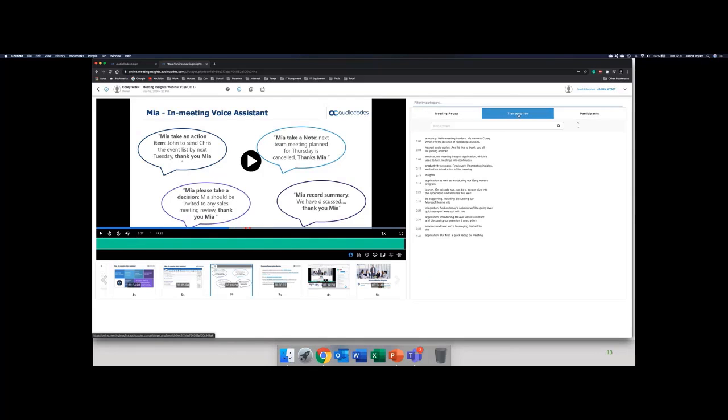but we've also got the transcription. Most transcription applications are something like 75 or 80% accuracy. With Meeting Insights, we got that to, I think actually it's 95% accuracy, and you can see the transcription here.